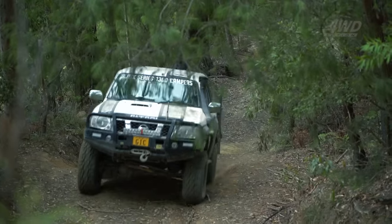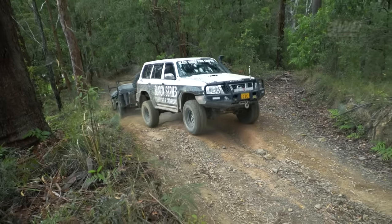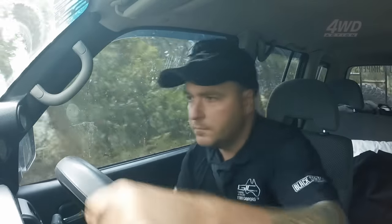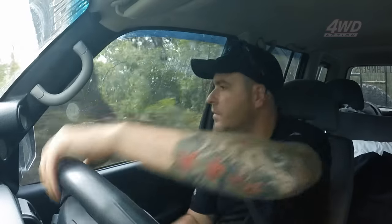Because this hill is so steep and there's not a lot of traction around, Nick's going to have to absolutely floor it if he wants to make it up without the winch. Oh, that was a big hit.